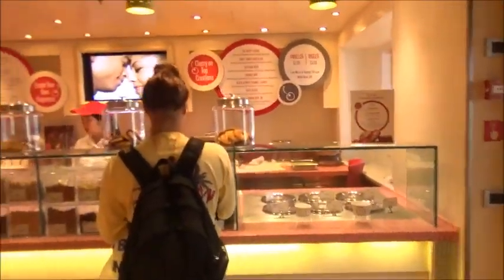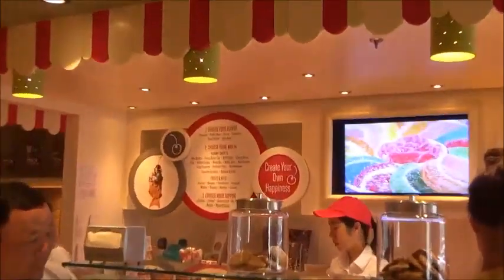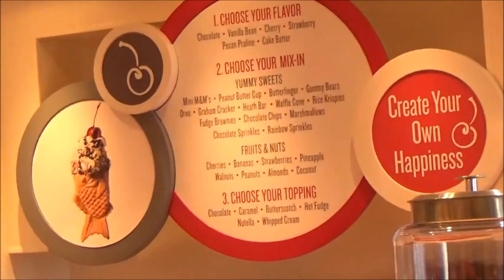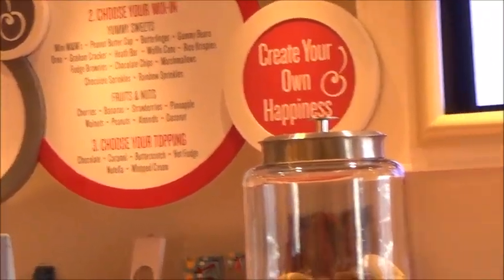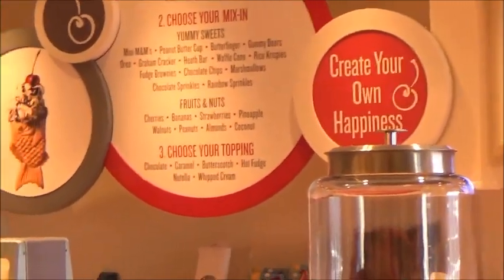So here you can do your own creations. You can pick your cookie, the type of ice cream and stuff that you want, and create your own ice cream sandwich. And then they also have their own Cherry on Top.